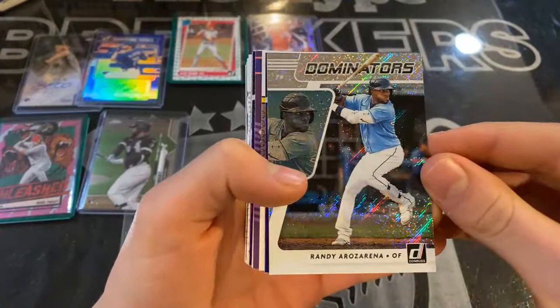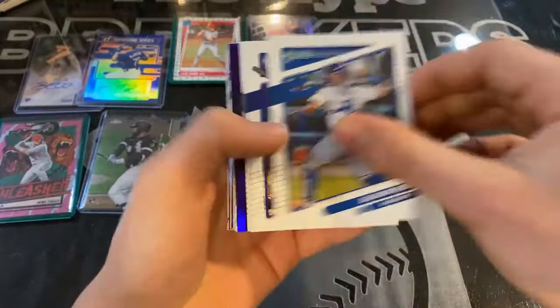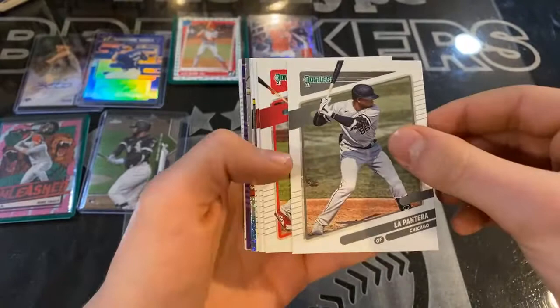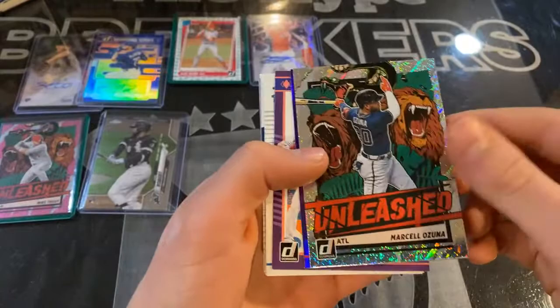Zach Gallen, Purple Hollow, Babe Ruth, throwback, Tatis Jr., Diamond Kings, Perez, Blackman, Bryant, Babe Ruth, Dinelson Lamet, Brad Keller, Purple Hollow, Jake Cronenworth for the Padres, La Pantera, nicknames Luis Robert, Pujols, Bogaerts, Troy Glaus, Yelich, and another Unleashed insert going to be Marcell Ozuna, the NL home run leader last year for the Atlanta Braves.